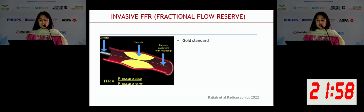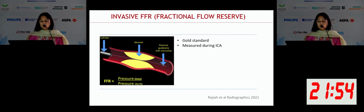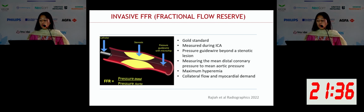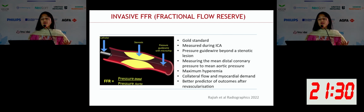It is considered the gold standard investigation to look for hemodynamically significant stenosis. It is measured during invasive catheter angiography by using a pressure guide wire, placing it beyond a stenotic lesion, and measuring the mean distal coronary pressure to mean aortic pressure under maximum hyperemia by giving adenosine. It accounts for collateral flow and myocardial demand, and hence it is a better predictor of outcomes after revascularization.